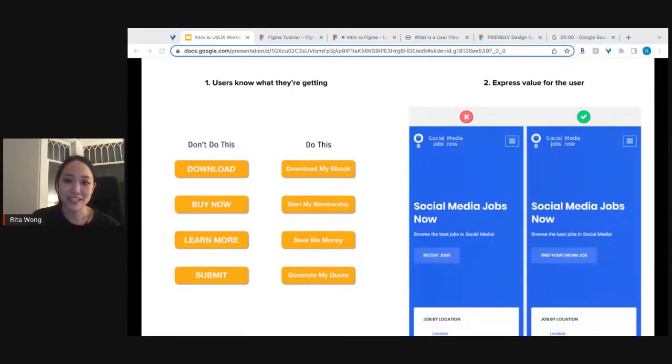And then the second one is express value for your users. In this example, instead of "recent jobs," if you change that to "find your dream job," it sounds a lot better. The users can see the value and you're making them feel like they will benefit from clicking on it.